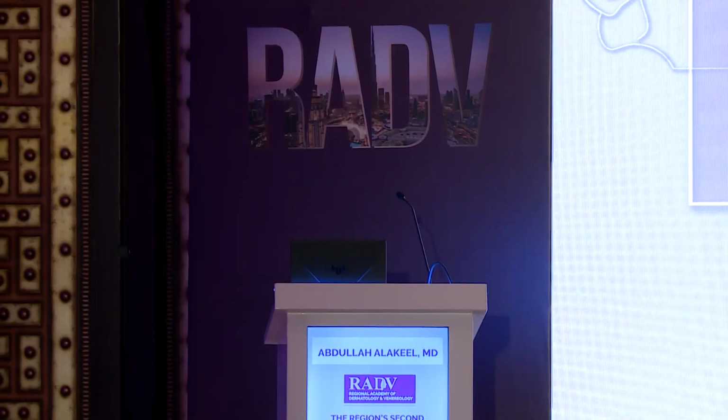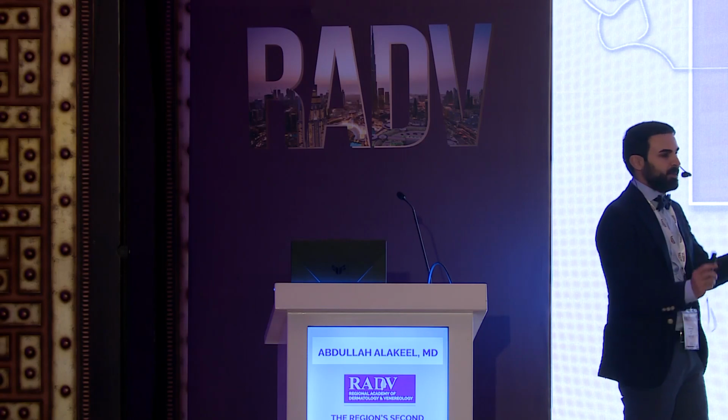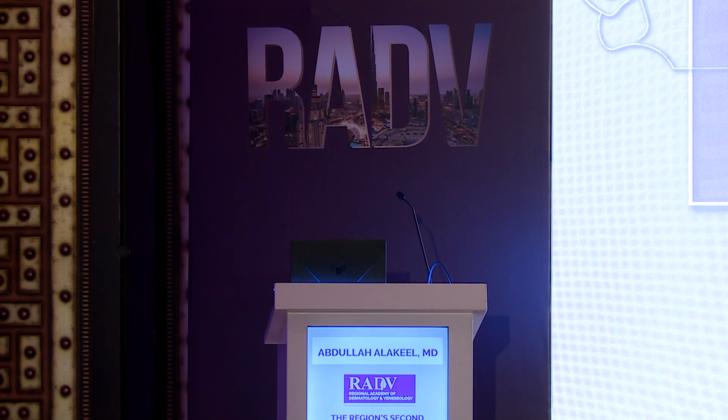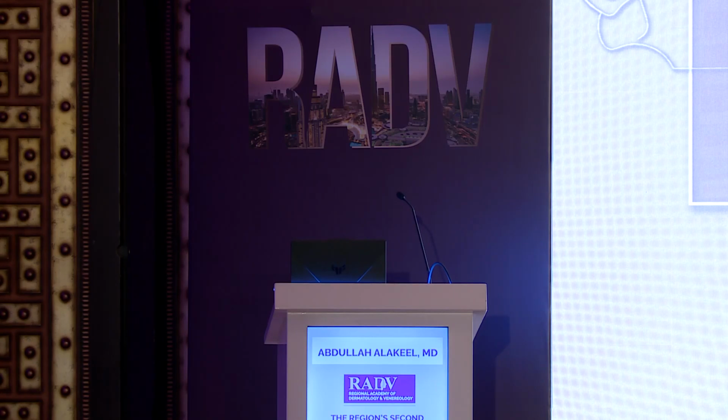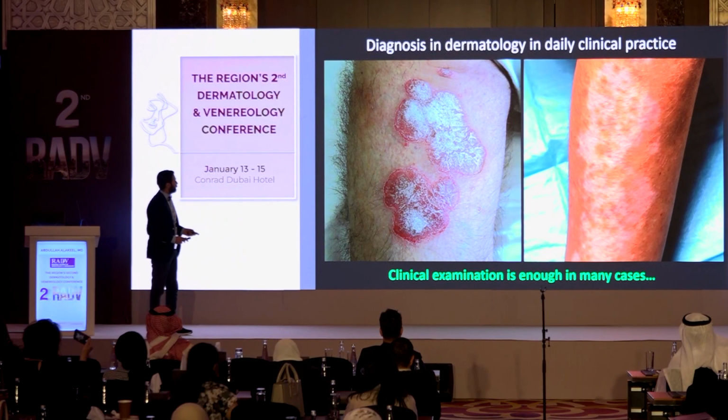Okay, so I will talk about challenging cases and dermoscopy. First of all, we have to start with this. I think we agree that this one is psoriasis and this one is vitiligo. So in most cases, clinical examination is enough. Having said that, let's move on.